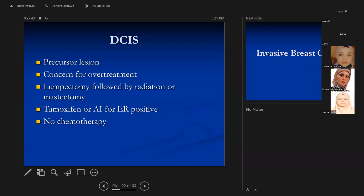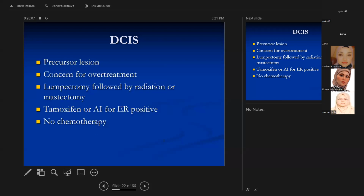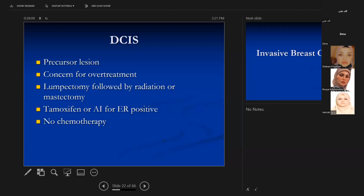Standard treatment for DCIS is either lumpectomy followed by radiation or mastectomy. And the decision for which to do really depends on the imaging. If it's just localized microcalcifications, such as on this image, this patient would be a great candidate for a lumpectomy if this is her only area of abnormality on imaging. But there are times when there are widespread malignant appearing calcifications, and then those women really need mastectomy.